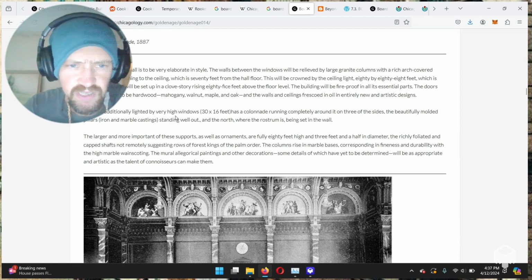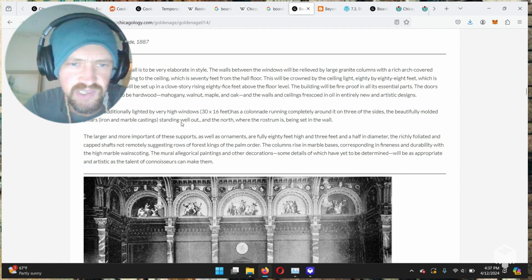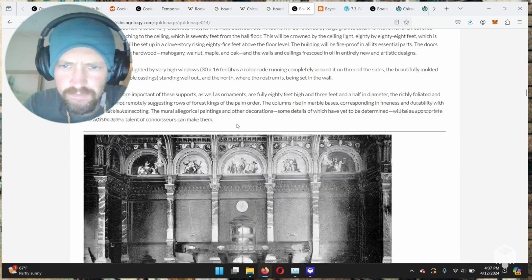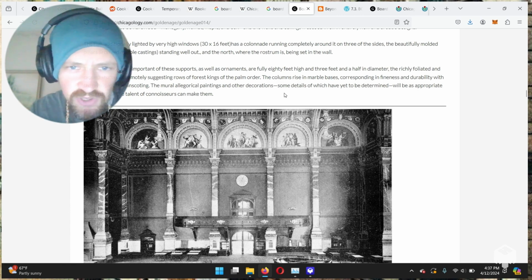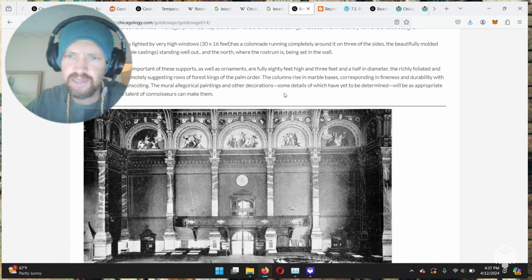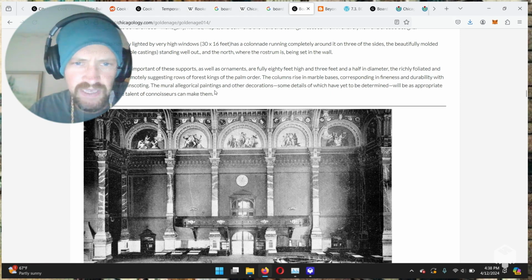The hall, additionally lightened by very high windows, has a colonnade running completely around it on the sides. The beautifully molded pillars, iron and marble castings, standing well out, and the north where the rostrum is being set in the wall. The larger and more important of these supports, as well as ornaments, are fully 85 feet high and 3 feet and a half in diameter. The richly foliated and capped shafts not remotely suggest rows of forest kings of the palm order. The columns rise from marble bases corresponding in finesse and durability with the high marble wainscoting. The mural, allegorical paintings, and other decorations, some details of which have yet to be determined, will be as appropriate and artistic as the talent of connoisseurs can make them.